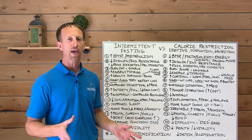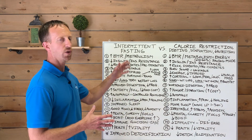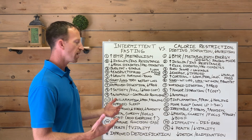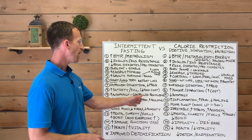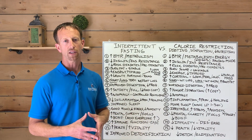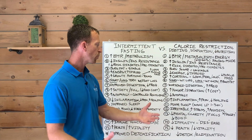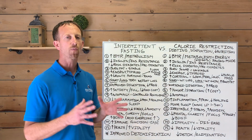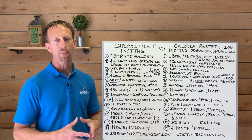Number 10, inflammation. There's often a dramatic reduction in the inflammation within the body when doing intermittent fasting, because the body is very efficient at healing and repairing, and therefore the inflammation processes go down significantly. By doing that, the body will often reduce its pain level significantly because of that increased amount of healing that occurs. Versus calorie restriction, putting the body in a stressful situation, producing cortisol, creates lots of inflammation in the body that will dramatically increase pain and that will significantly reduce the healing capacity in the body.